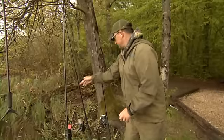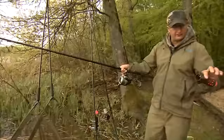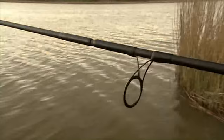This is my long-range spod setup. So let's go to the front of the swim and I'll talk you through long-range spodding. Again, the rod is the most important thing, as it is with any casting.